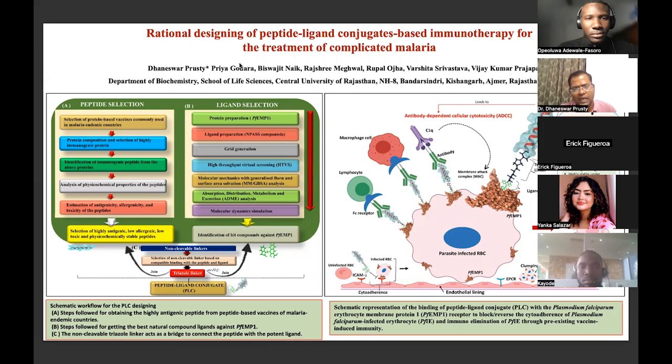Also, if the infected RBC are already attached to the endothelial cells, it will inhibit the binding by competitive inhibition. Once detached, these RBC, which are decorated by the peptide ligand conjugate, have a peptide derived from the protein-based vaccines used in malaria endemic countries. So the complex would be cleared by the pre-existing vaccine-mediated immunity; the immune system will attack the infected RBC because they are decorated with an immunogenic peptide derived from the peptide-based vaccines. In this way, complicated malaria can be cured.